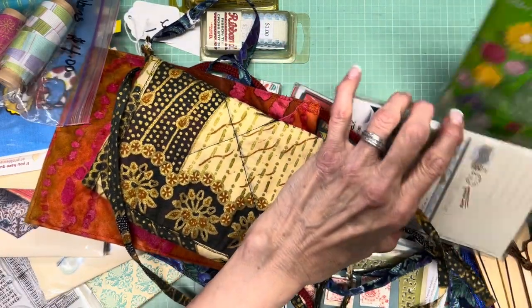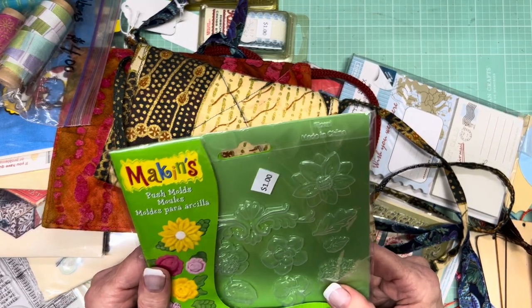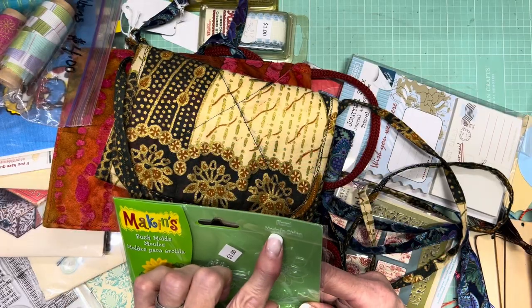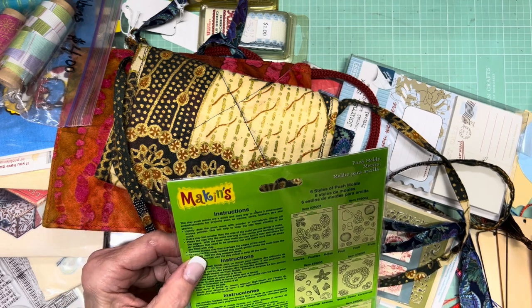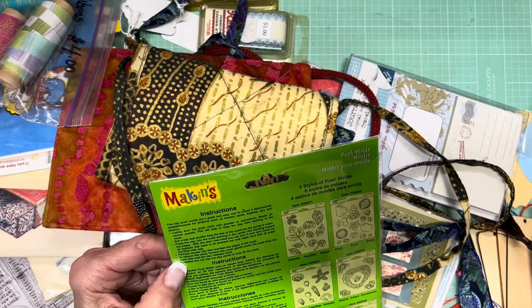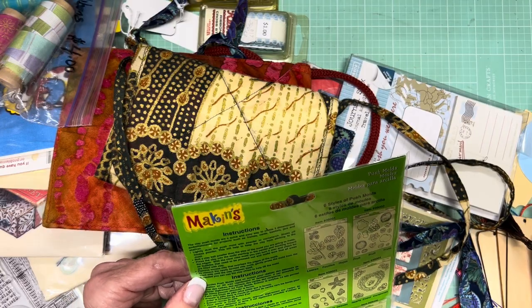Now, I have never used this, it's called a push mold. Again, I thought I could experiment for $1. Yes, of course, made in China. So there are some instructions, which is always a pleasant surprise. Now, I do have some air dry clay, as long as it's not dried up already. It's never been opened.